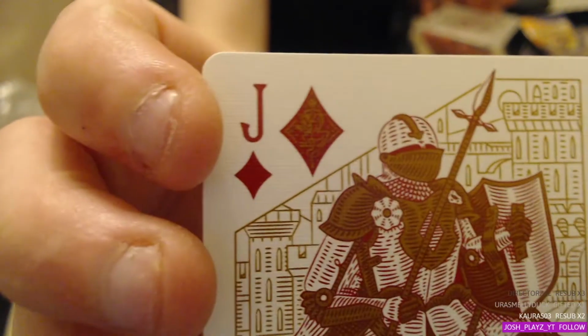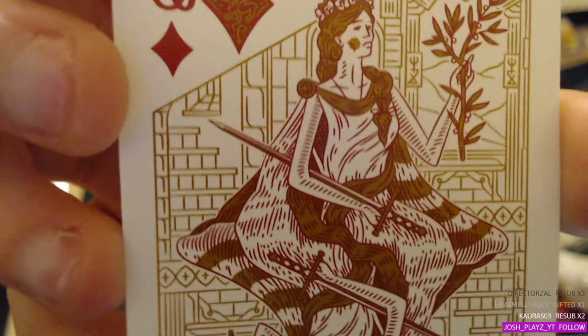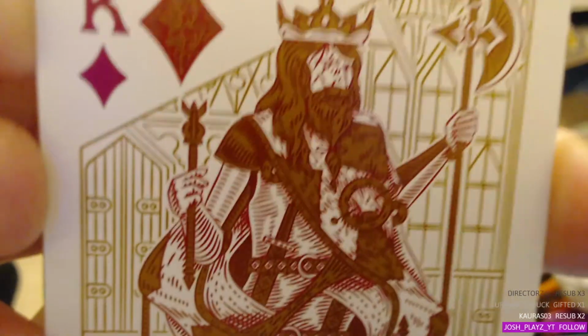Ooh, this Joker's got armor on. Look at him. Big army boy. Oh my god, is that guy William Wallace? The next king, I'm fairly sure, is William Wallace. I love the queen. And then the king. Look at that, but I'm fairly sure that's William Wallace. And then yeah, you get the idea. They're all very similar. We'll speedrun these ones, because we do have a lot to get through, actually. Depending on how many we actually do open.